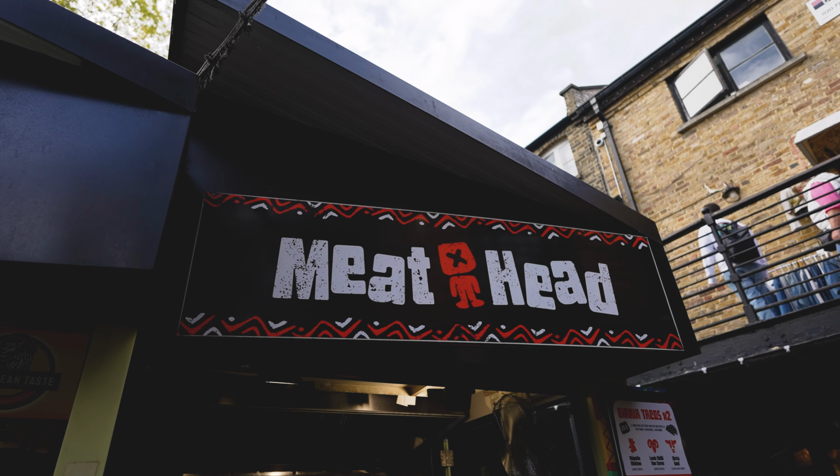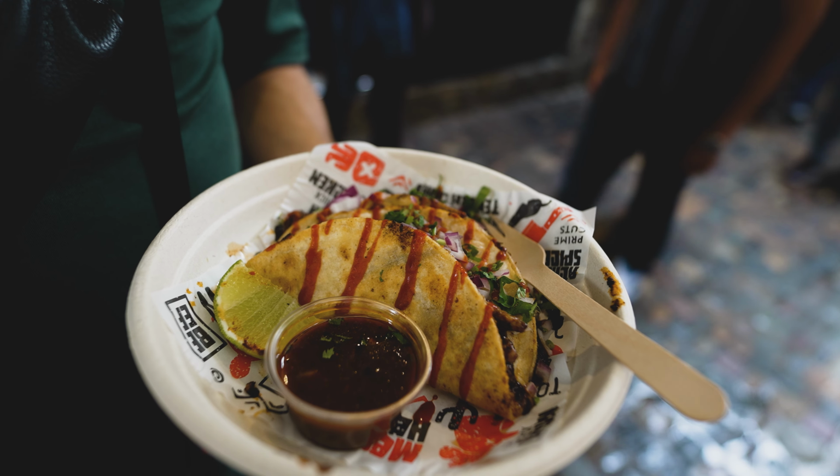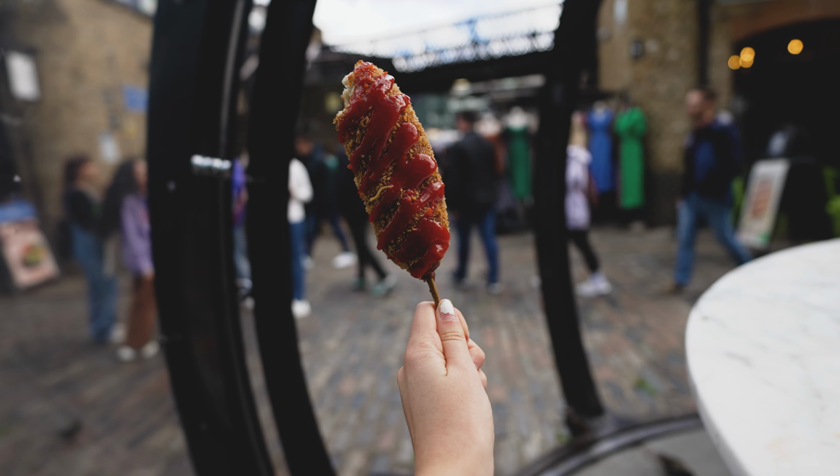So at the market, Antoine got some tacos, which were apparently very good. But because I didn't have any vegetarian options, I took a vegan corn dog and it was only okay.